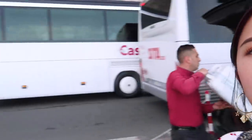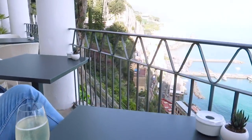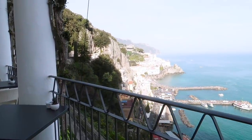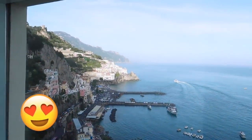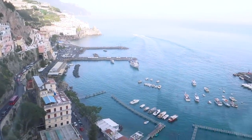We finally made it. Traffic was really bad, but we're here about to check into our hotel over there. Welcome drinks as we wait for our room. And look at the view from our hotel. Awesome. We just got upgraded to a junior suite because it's our honeymoon and it's amazing. It's got the best view ever. So this is our view, guys. Look at our view. My goodness.